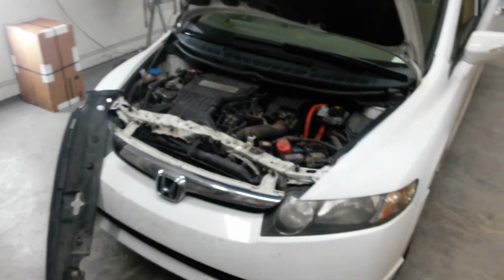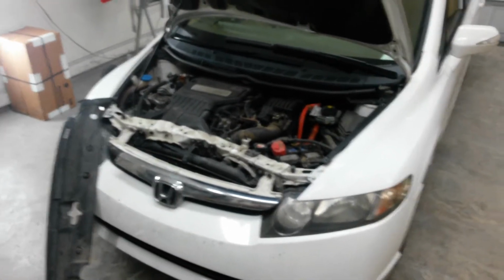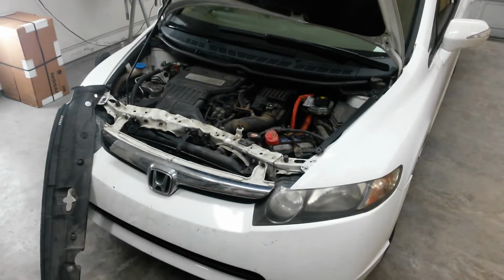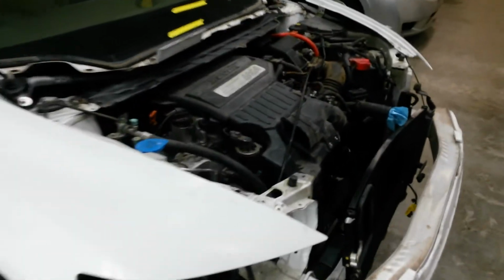So we'll do a teardown real quick, get a parts list together. I'll come back when I got it taken apart and show you what all I got to get. Okay, it's about an hour and 10 minutes later. I've got everything off I'm going to take off of it.